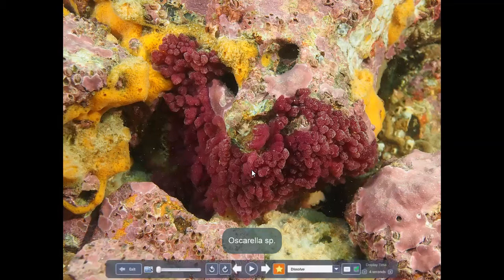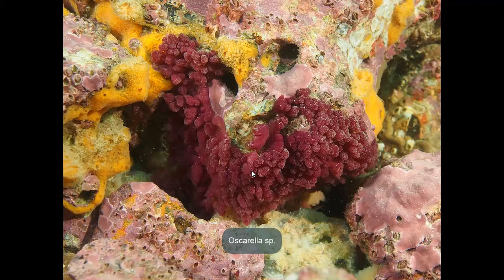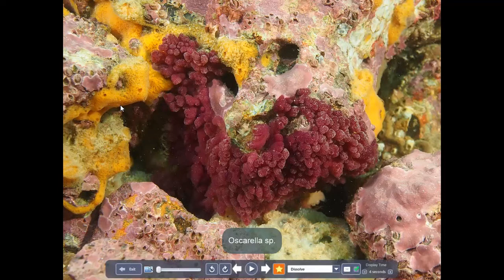Not having glass spikes in as a defence probably means it's toxic. Almost certainly. Because most sponges are too lazy to have a defence where they get up and travel away. They don't move significantly at all. But most of them either have glass spikes in, which makes them hard to eat, or some kind of toxin. And so since this doesn't have spikes in, I'd vote for toxins.